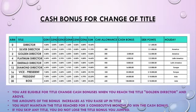But what's cool about this is if you skip any title, which is what we were just talking about in the car allowance, you don't lose this, okay? So if you went from golden and then the next month you went to platinum and then emerald and then diamond, you're still counting back how many months when you first hit golden. As long as you keep moving up, you're going to receive that $2,000 cash bonus in your 5th month from that, okay? So that anniversary date, that will get sent to you.